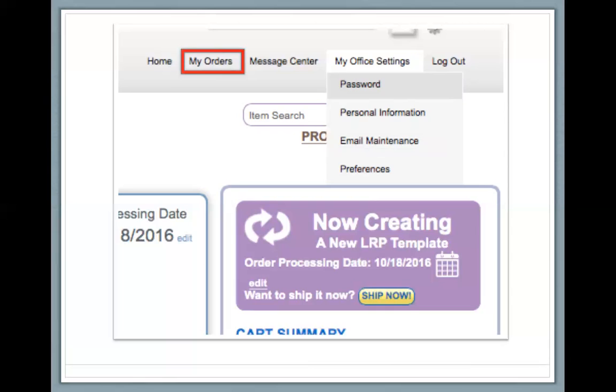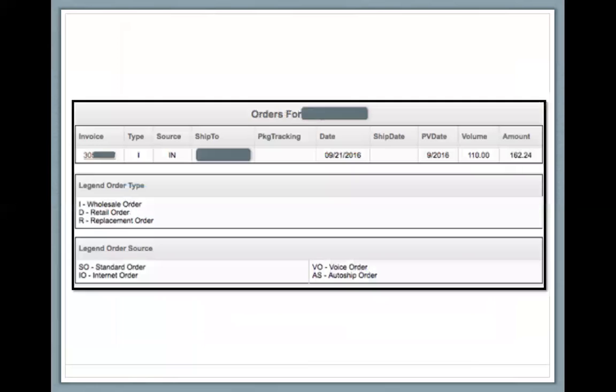Okay, if you want to track your orders, you will do this here under the My Orders tab, and you will always receive an email tracking number once your package ships. But you can also look at it from here in your account.